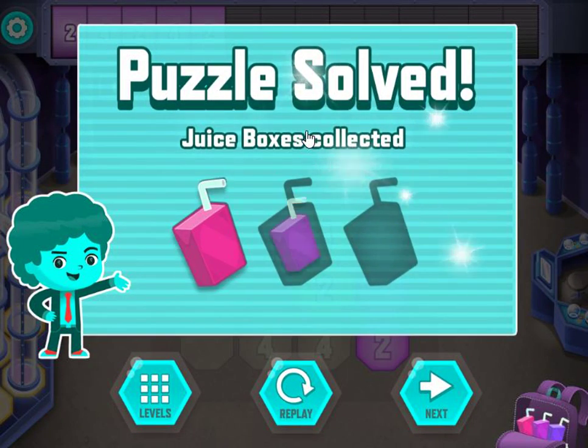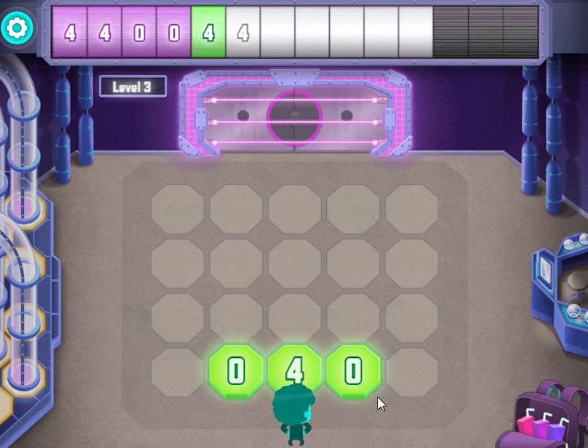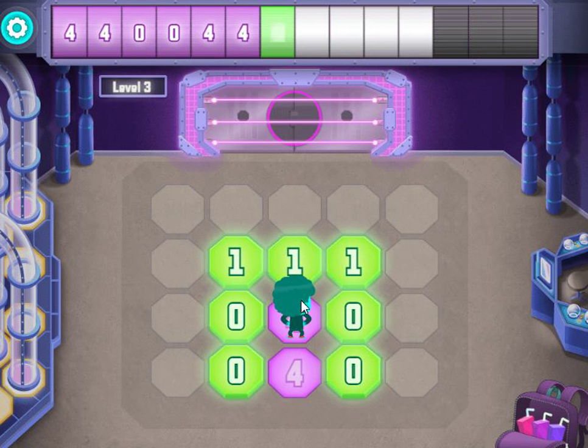You figured it out. Can you see a pattern in the numbers across the top of the screen? Tap the numbers on the floor to continue the pattern.